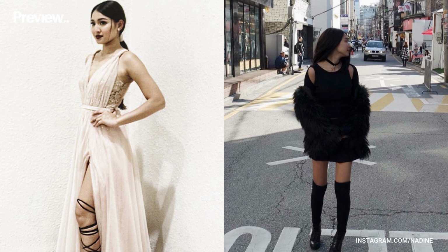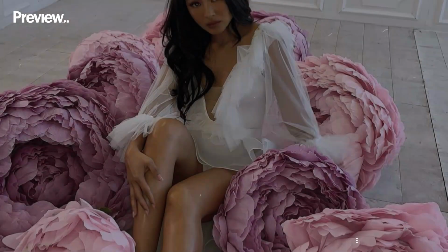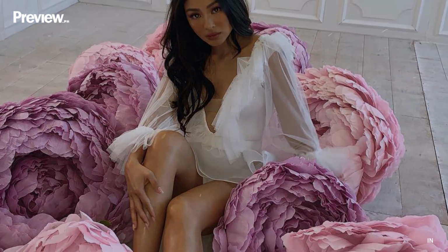Nadine Lustre's personal style has come a long way since her breakout film Diary ng Pangit. The actress has worked with numerous stylists from the fashion industry, but one distinct characteristic remains in her style DNA: skin, and sometimes quite a lot of it.